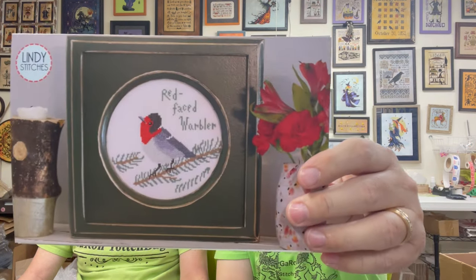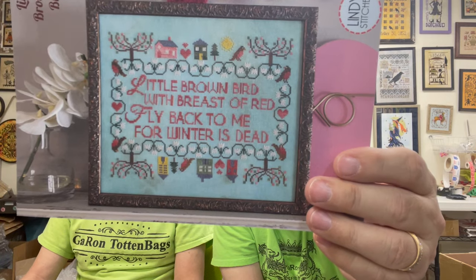This is the long-eared owl. Okay, gosh. This is the red-faced warbler. Okay. And that is what we have in this collection. Yeah. And now we have Little Brown Bird. And so Little Brown Bird with breast of red, fly back to me for winter is dead. I guess he's a spring bird.